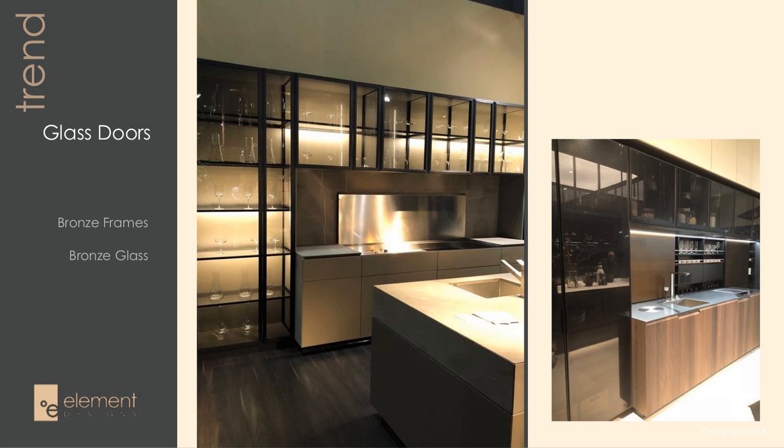Warmer frame and glass styles are a perfect way to add that warmth that we're all looking for to contemporary spaces. From the frame finishes, such as these deep bronze frames, to bronze-hued glass in either a clear or a reflective variation. These things make modern and contemporary cabinetry both elegant and inviting.